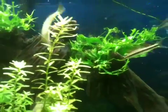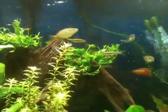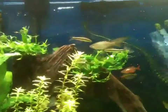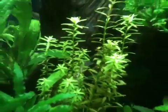So yeah, get those, man. If you're looking for something to eat algae off your plants in your planted tank, try some Siamese algae eaters. Those things do a good job. They'll get on the glass too, but not as much as what the pleco does. But the pleco's cool. He's just real dumb looking and ugly, so I like that. Awesome fish, and does a good job on the log.